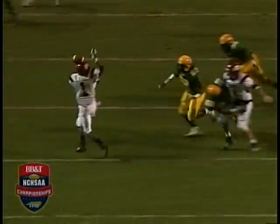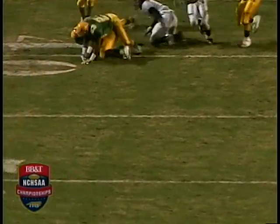Tarnicki looked like he was going to take it, thought the quarterback was going to take it, was unready for the pitch. Independence recovers. That's twice now, Ernest, where we've seen a New Bern player fumble that pitch.